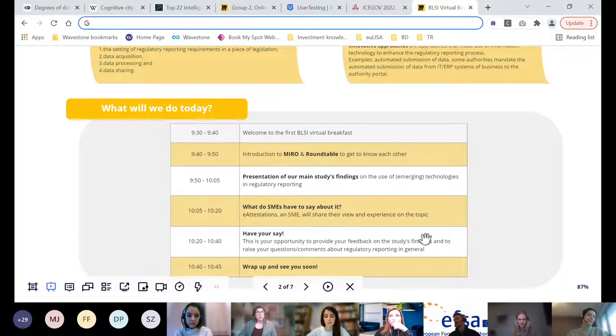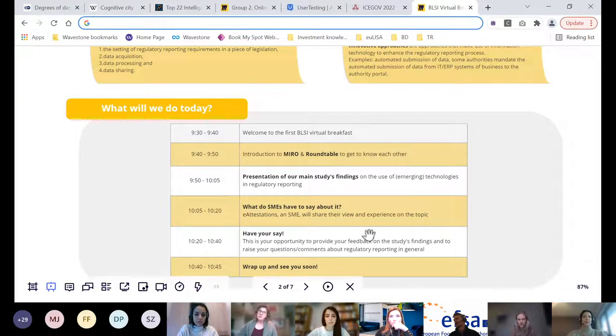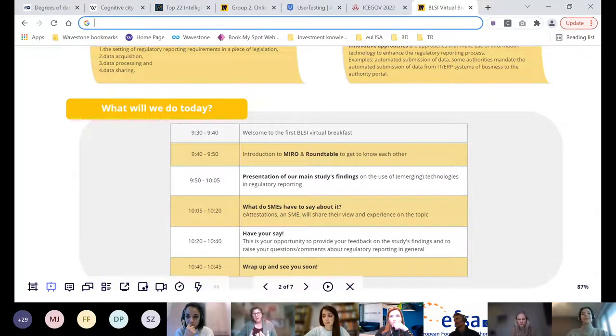Then Wavestone will present this big study that they did on the theme of how emerging technologies or innovative approaches are used within the regulatory reporting process, and a set of recommendations to improve the landscape. Then Emmanuel Poidevin will come with a different view. From his side as a private sector, he will present what he did to help SMEs in this context.